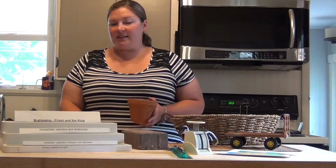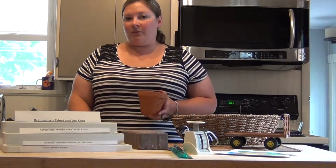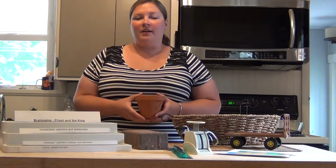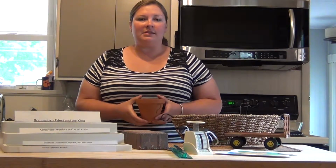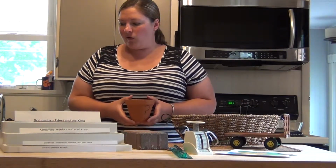And so to use this in the classroom, I would have students create their own language using symbols, and then also create a key to decipher what it means, just as a fun activity, creating their own language.